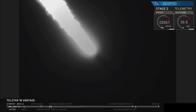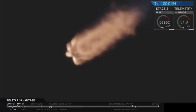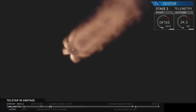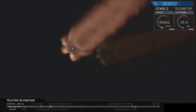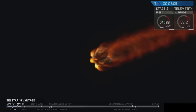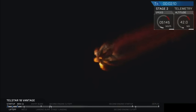Now coming up, just past 2.5 minutes into flight, the 9 Merlin 1D engines you see here from the ground camera will shut down. A few seconds later, the stage will separate, and then the upper stage engine will ignite to begin propelling the spacecraft to the first of 2 orbits for the evening. 2 minutes, 8 seconds into flight. Trajectory looks good. Merlin engine chamber pressures look good.